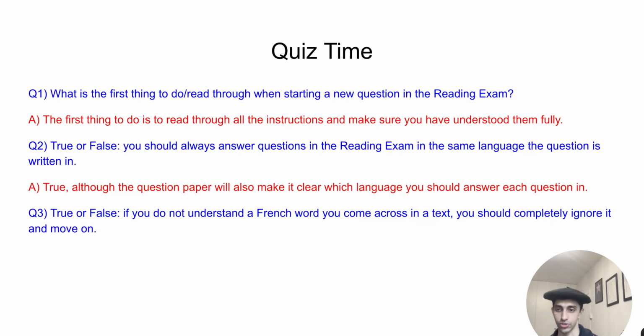Okay, question 3. So true or false again. If you do not understand a French word that you come across in a text, you should simply completely ignore it and move on. I'll give a bit of time to think through this. Okay, and I will reveal the answer now.